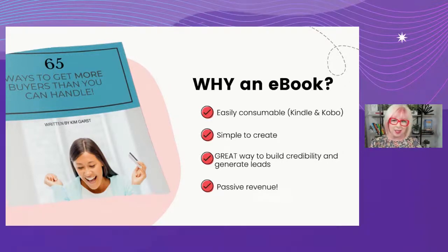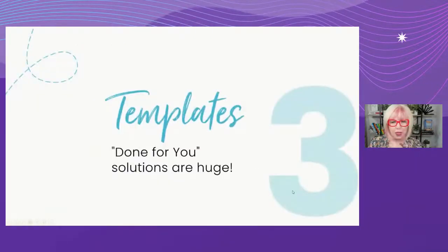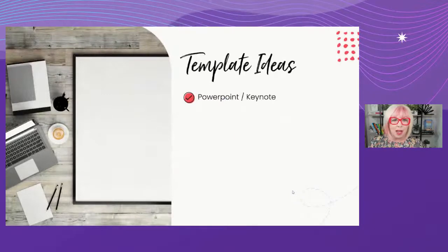Hopefully that's making sense. All right, so let's talk about the third idea I have for you, which is templates. I cannot stress enough how these done for you solutions are flying off the shelf right now. There are so many types of templates out there. And the reason they're so hot is because they save people time and money and energy, and in some cases, brain power.